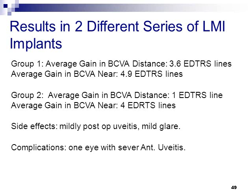The reason for the result of 1 line was found to be the pre-op testing, which was not performed meticulously. This cannot happen when using the OVT. As you can see, there were only minor side effects and complications.